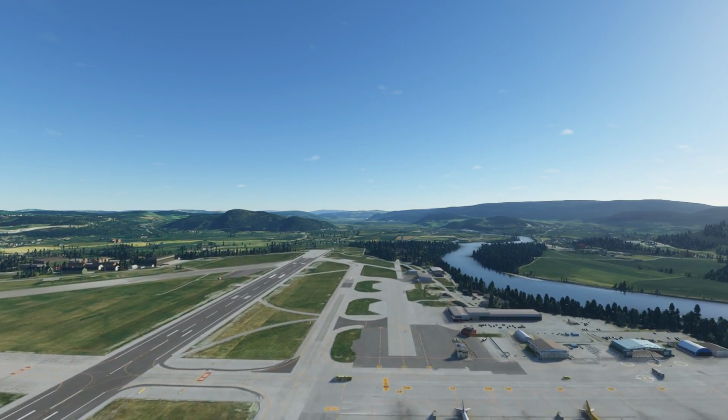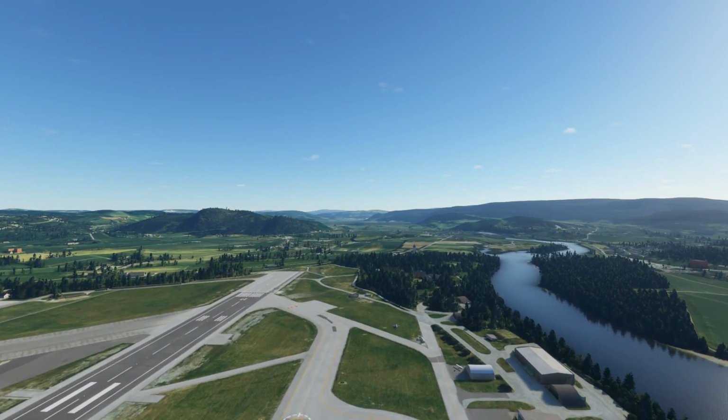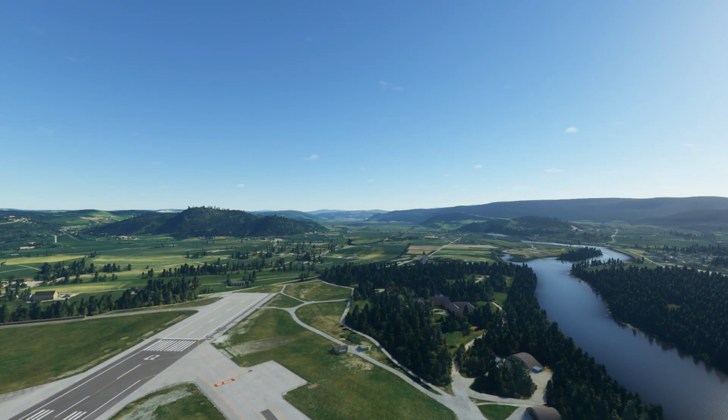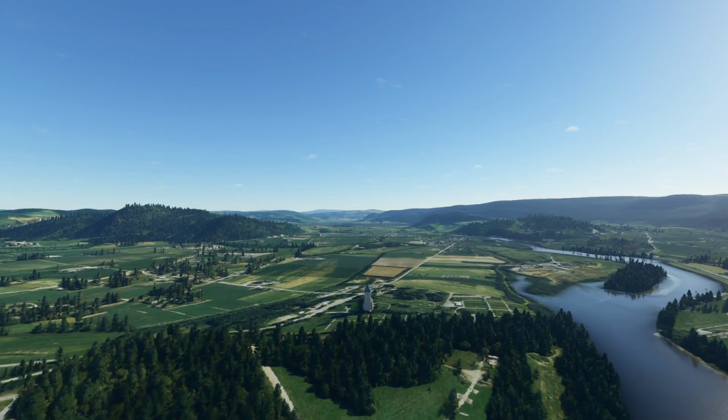It does look epic. You guys might think, why should I pay extra? Microsoft Flight Simulator is great how it is, and while this is true, trust me guys, payware, honestly, is absolutely amazing. These airports look the best.